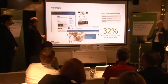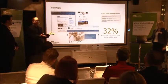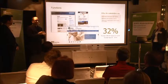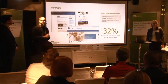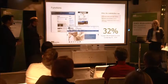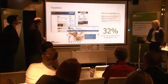We also look at what the stakeholders say about a simple functionality that a lot of companies are missing out on: print. People sometimes actually want to print a web page, and you would be surprised at how many websites it's actually not possible to print the web page. So that is part of what we look at. I have a few examples here.